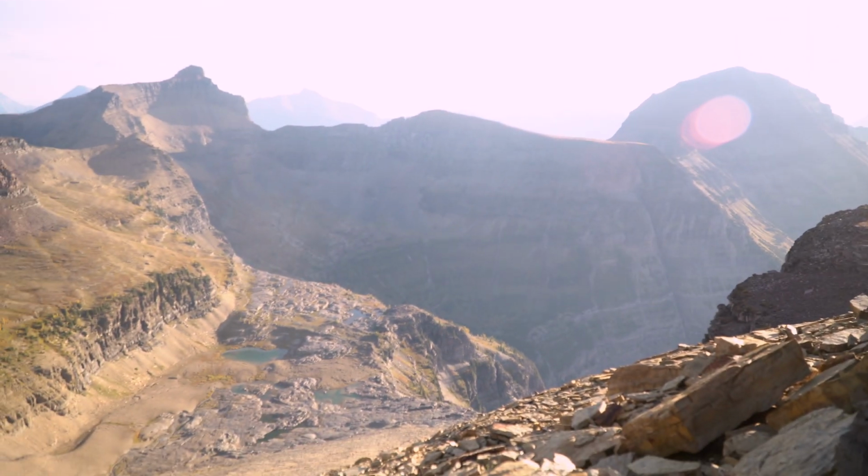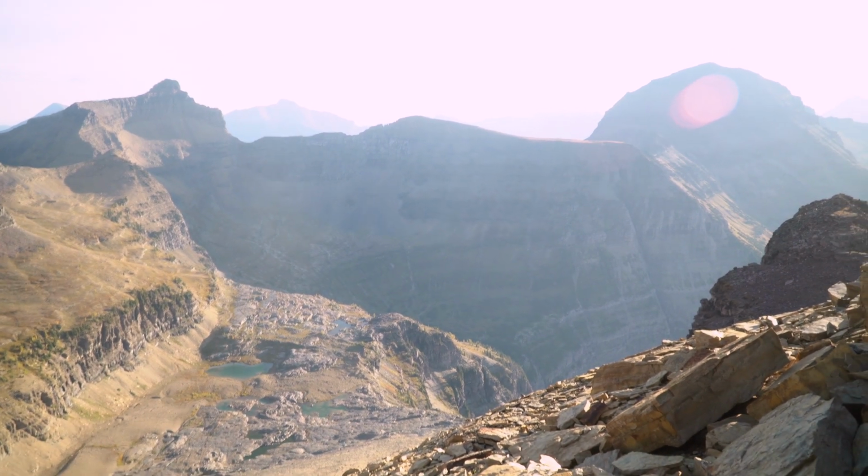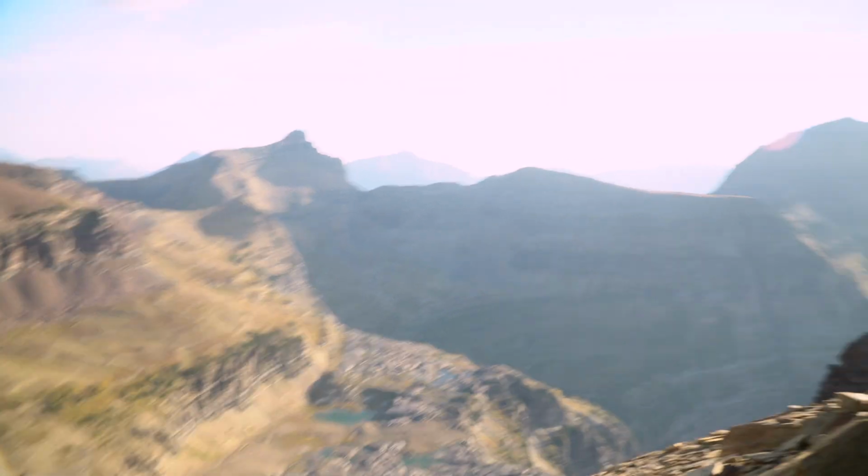Beautiful. You don't have the sun on it, so it's not as majestic as it could be, but you guys already know what it looks like. And over there, it's just crazy.